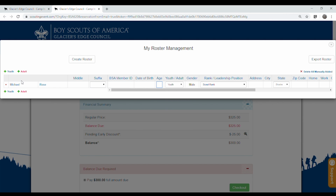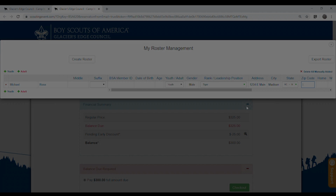Super easy. Add youth. Type in their name, all their information. When you go to create your events then, and you add youth, you can actually then grab that youth from your roster and just drop them in. So you don't have to enter the data every time they register. So if you're a Cubmaster or you fulfill a position where you do a lot of the registration, I highly recommend taking the time to go in and add all those kids into the roster. You can also do an import as well.